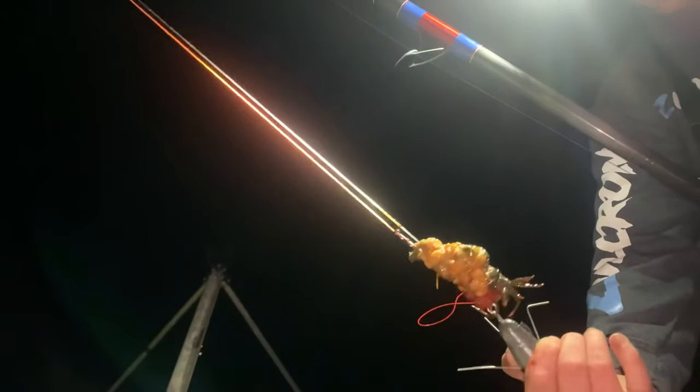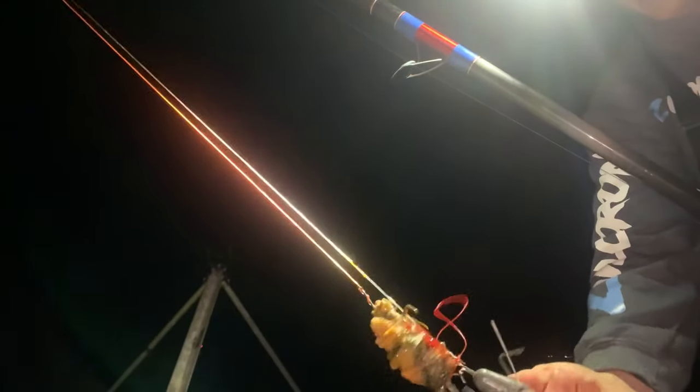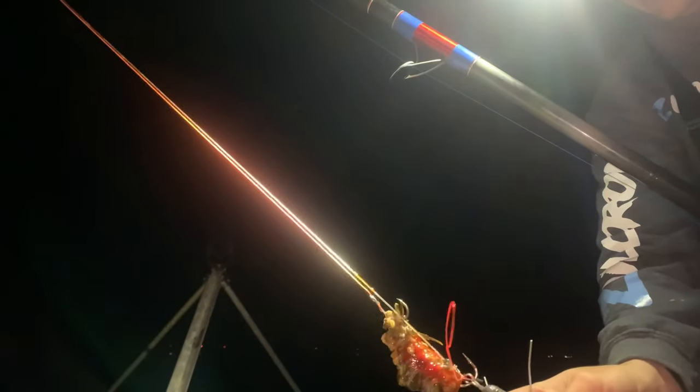This next bait is cartwing, peeler crab, and mussel. I've left the legs on the peeler crab as well because one of them was a softie. So, beautiful.